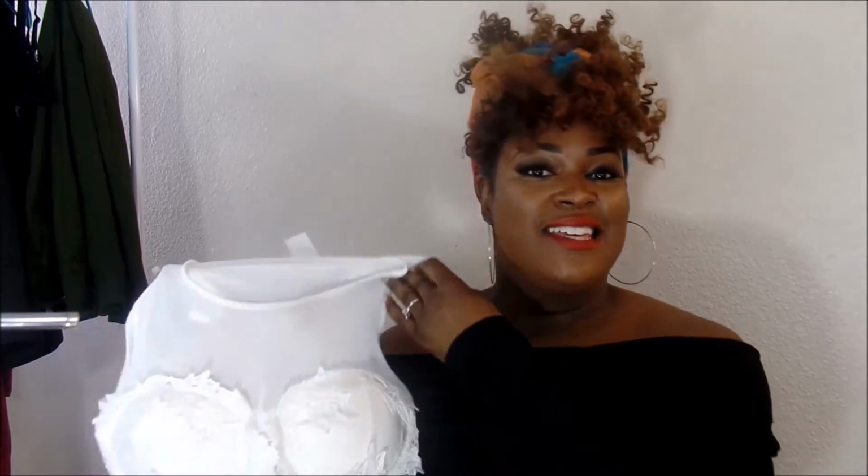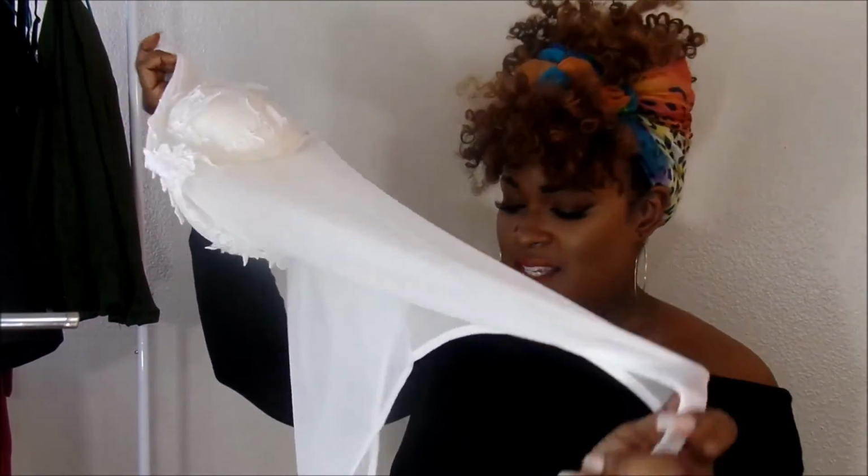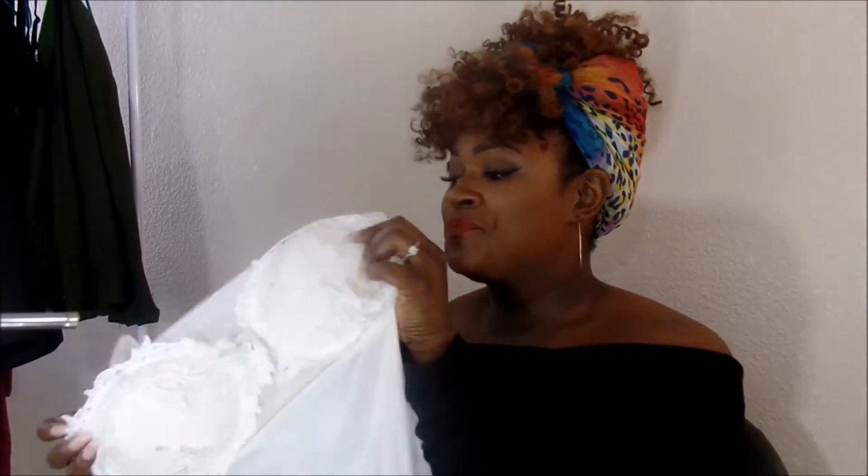Last item is probably one of my favorites. Although I'm a little nervous to wear it just because it's not me. It's not something I would completely wear. But it's a bodysuit, and it snaps at the bottom, and it's all mesh and all see-through. The only thing that's covered are these cups that are supposed to cover your boobies. But the cups don't even look big enough to cover my boobies. But we will see.